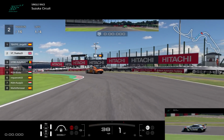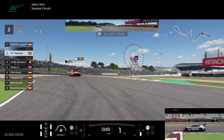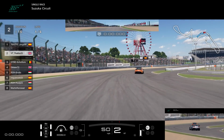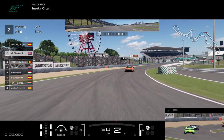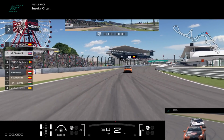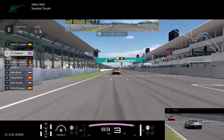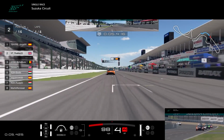Now these races were done live on stream on Monday. I did forget to record the stream, so I can't actually show you live gameplay. This is obviously from the replay, but it's still basically the same. It's just there's no delta on. But with it only being a 4-lap race, I don't really think the delta information is that important because you're only battling with a few cars around you anyway.